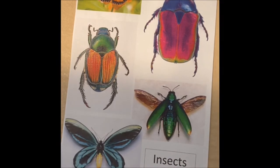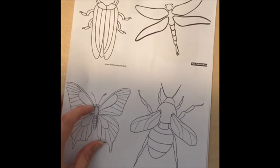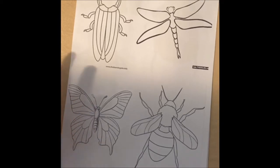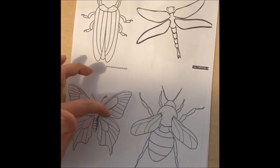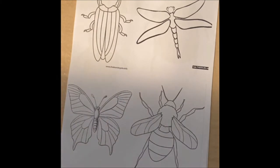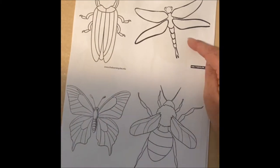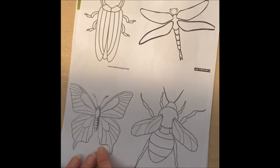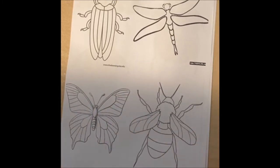draw. Now, if you look on the internet and you find pictures like I have here, sometimes they're quite difficult to draw out. So what I've done as an example is I have also printed from the internet some simplified drawings of insects so that you can just see the shapes and patterns and lines on the body. This one here is very, very simple and this one here is a lot more complicated. So it's entirely up to you how simple or how complicated you want your line drawing to be.